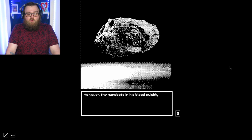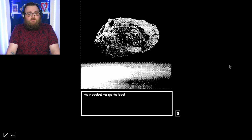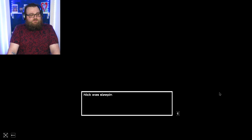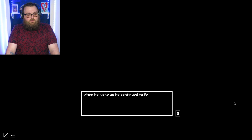However, the nanobots in his blood quickly adjusted Nick's condition to calm. He needed to go back to bed. The machine doesn't like to have its logic routine disrupted. Revelation. Nick was sleeping very soundly this time, and he didn't dream. When he woke, he continued to feel tired and couldn't open his eyes. It's so odd, because nanobots have to regulate his level of vivacity, and he can barely move his hand.